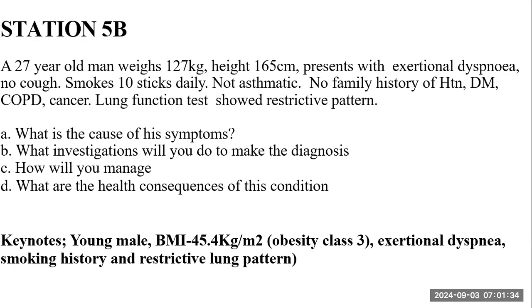All right, so the question goes, a 27-year-old man weighs 127 kg, height of 165 centimeters, presents with exertional dyspnea, no cough, smokes 10 sticks of cigarettes daily, not asthmatic, no family history of hypertension, DM, COPD, cancer, lung function test showed restrictive pattern. What is the cause of his symptoms? What investigations will you do to make the diagnosis? How will you manage this patient? And what are the health consequences of this patient?